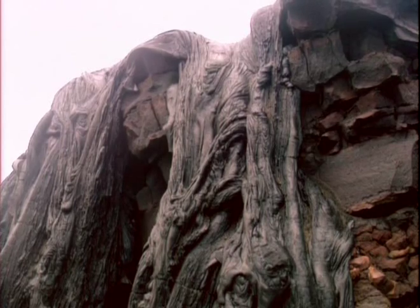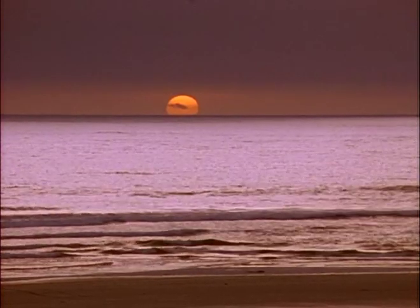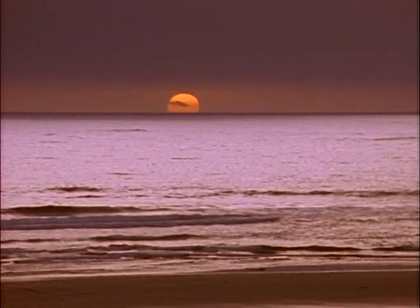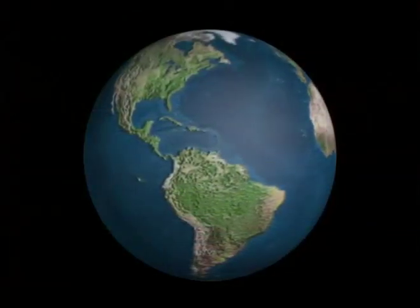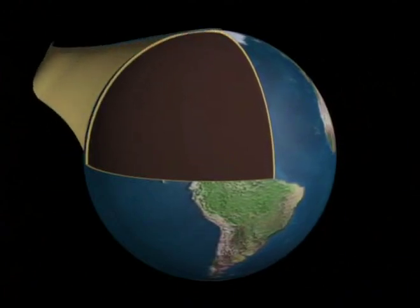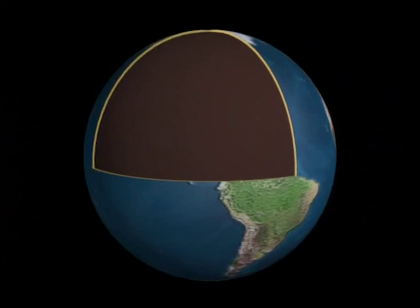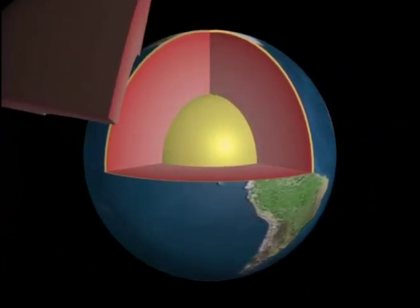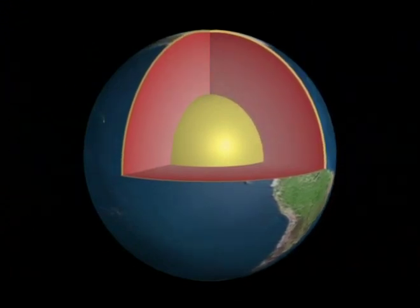It is now 35 miles thick in places. The continental crust is much thicker than the crust under the ocean, which is less than 9 miles thick. Overall, the crust is just a thin film on the planet, making up only 1% of the Earth's total size. Below the crust is the mantle, which is made of denser, hotter rock. At the center of the Earth is the core, a sphere of iron that is half the total size of the planet.